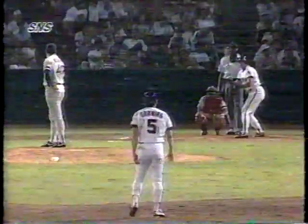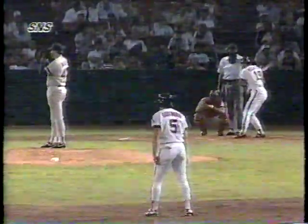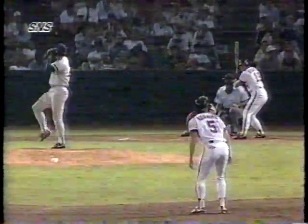From Anaheim in the bottom of the 8th inning, the Red Sox are on the verge of blowing a 4-run lead. With the score 6-4, Rob Murphy facing pinch hitter Dante Bichette, the first batter he's facing, and Bichette lined a single to center field, knocking in Brian Downing, and the score is now 6-5.